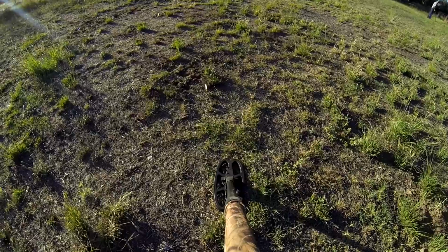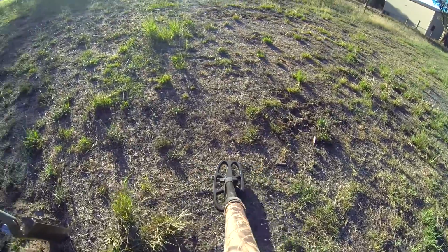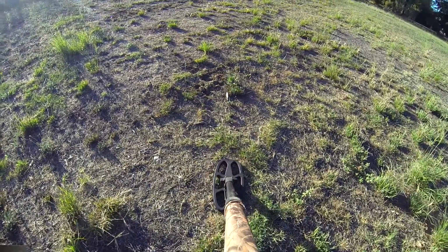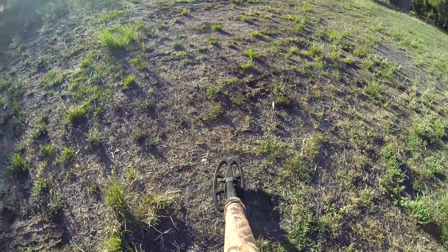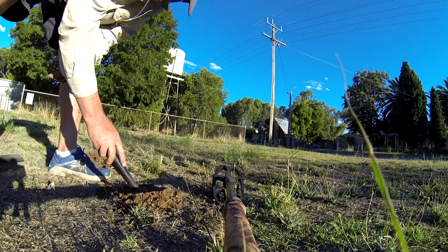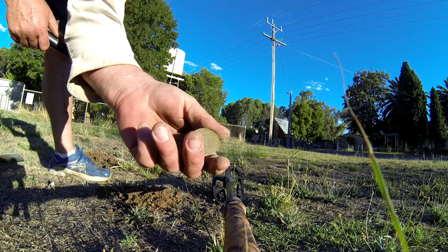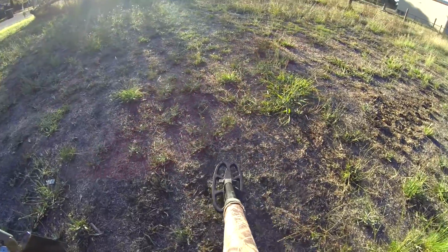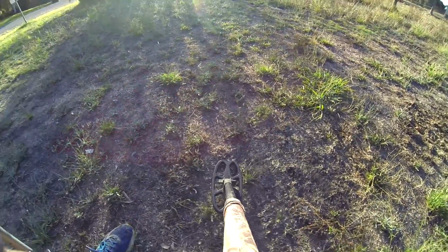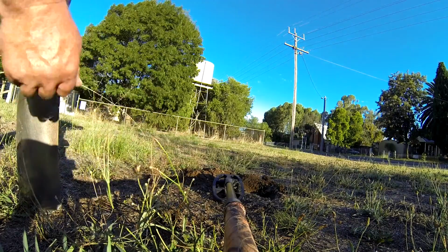Another bit of a strange one here, guys. There's a bit of junk around it, but in the middle I'm getting a nice tone. That sounds like the iron, and just next to it sounds pretty good. We'll have a look. Penny. 48 penny. Well, there's a lot of junk. Then every now and then I get that. Now it's happened to me a couple of times before this, and it's turned out to be a little silver coin.